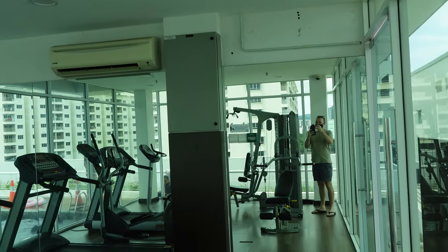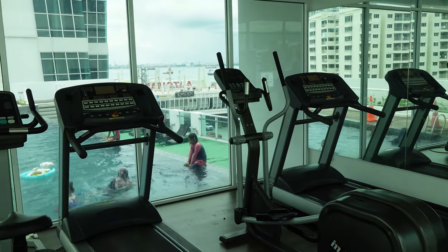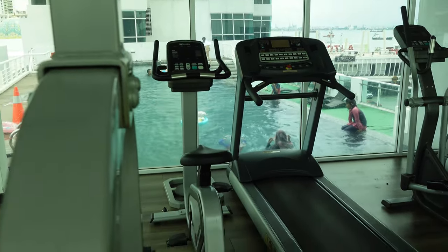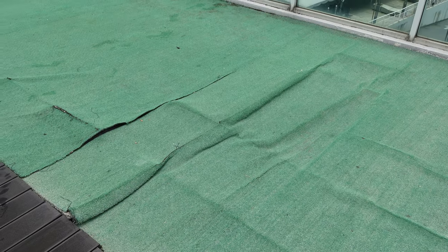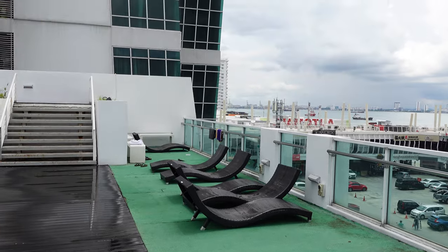As for Maritime Suites itself, you've seen all the good bits. Here's some of the ugly bits. The gym looks cool in photos, but it's quite small. And they always keep the air conditioning off. And you can see the pool area is just run down and not particularly well looked after.